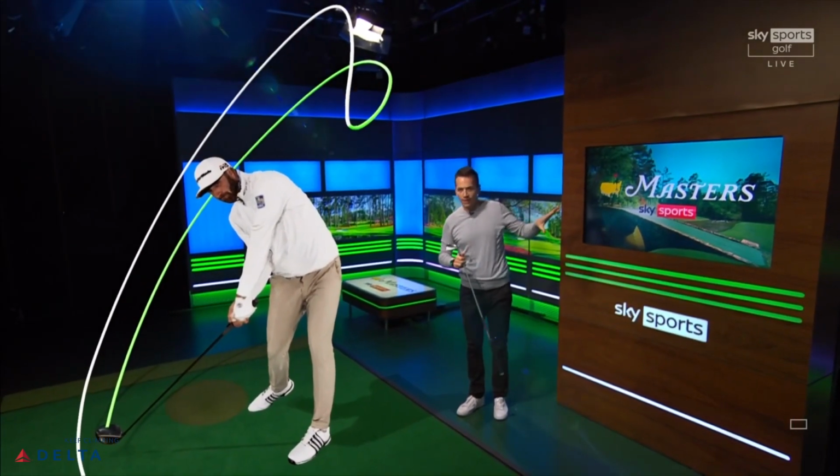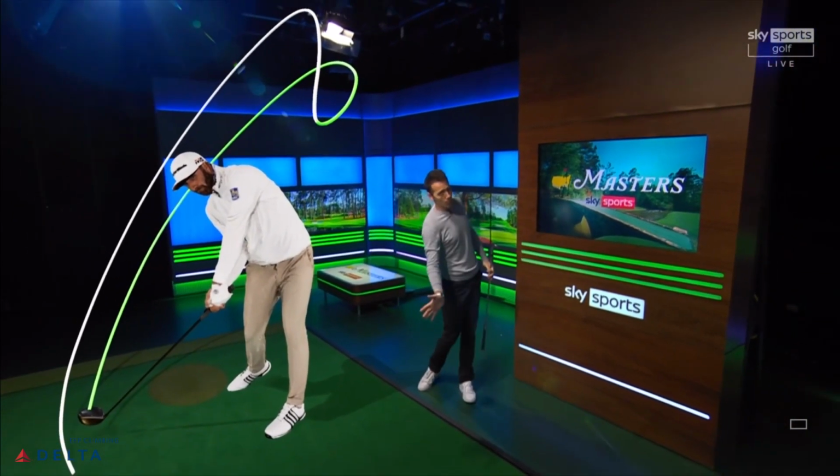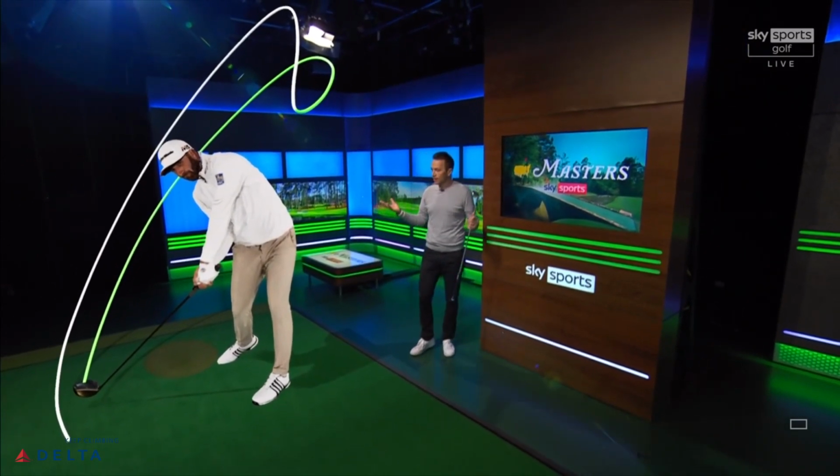So if the ball's going left and he doesn't want it to go left, there's nothing instinctually that makes me want to turn more that way. So understandably, that's the catch-22 that even the world number 1 occasionally finds himself in.